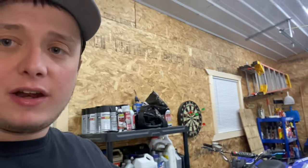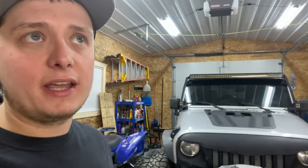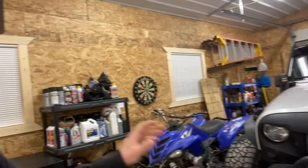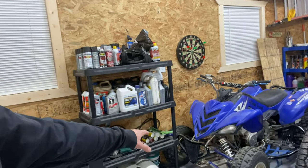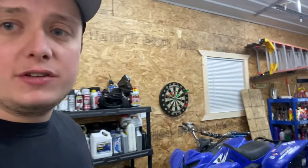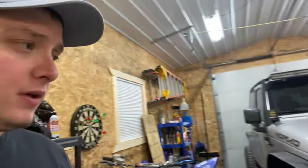I wasn't planning on it coming in here, but I didn't want it to sit out. I really didn't want it to sit out there getting any kind of weather. So it's in here for now. You'll see more out of it this spring and summer. We'll get it out, do some riding. But anyway, it's in here for now.